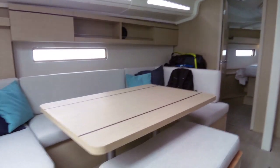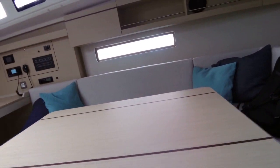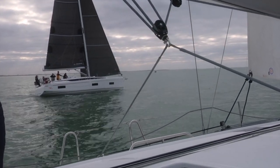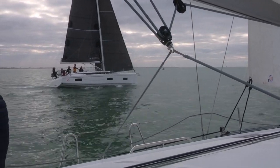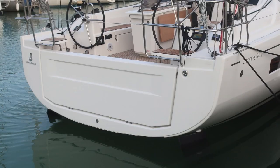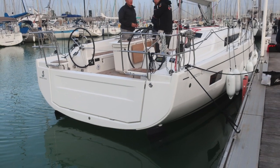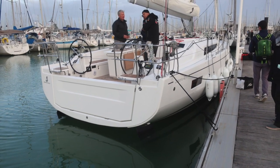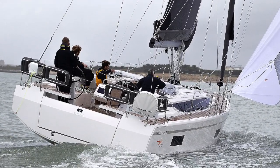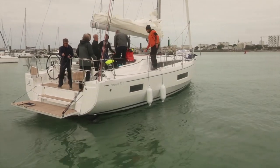I felt that the finishing in the interior was a little bit better in the Oceanis, but the Bavaria is better in areas where you normally don't look. The Bavaria has a single rudder, while Oceanis has a double rudder. Double rudder is normally best in heavy wind and heavy seas, but we felt that the single rudder on the Bavaria performed quite well. The downside of having a double rudder is the maneuverability in the harbor.